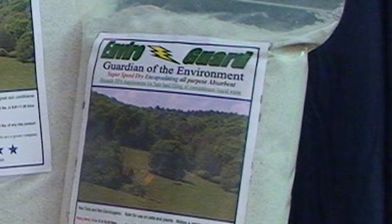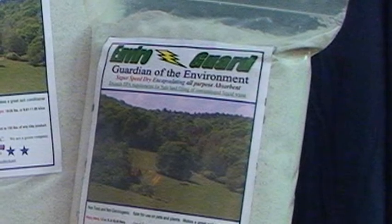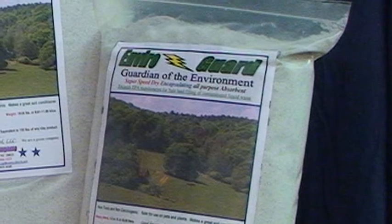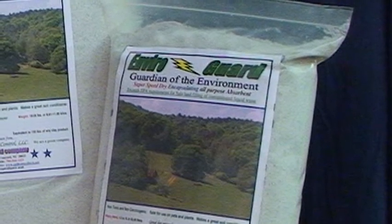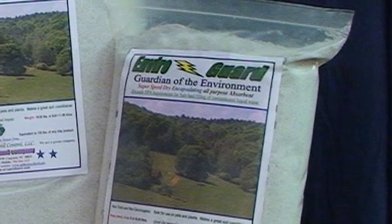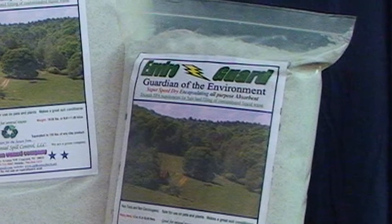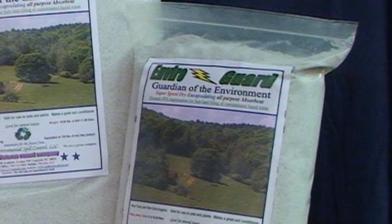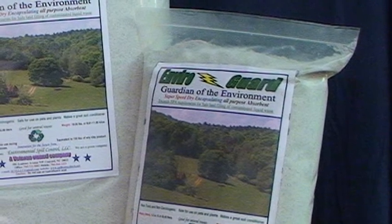product you will ever have the pleasure of using. EnviroGuard is a special blend of inert, inorganic, non-biodegradable minerals. It has been tested and not only meets but exceeds all EPA requirements for safe landfilling of all your liquid and semi-liquid industrial waste. EnviroGuard is safe. It is non-toxic and non-carcinogenic. It is harmless to humans, animals, and plants.